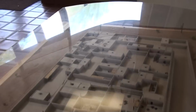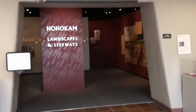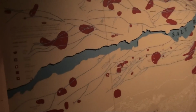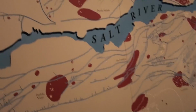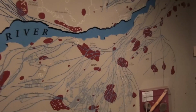This is a good exhibit or replica of how the area used to look before. So now we go to the exhibit galleries. Hohokam landscapes and lifeways. And this is really important that we know this history of the Hohokam because there was trade coming from what is now called Mexico, from California. And this is a little map of how this looked before the white man came.